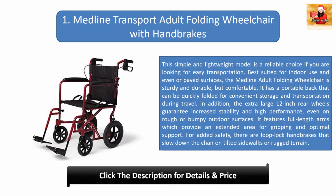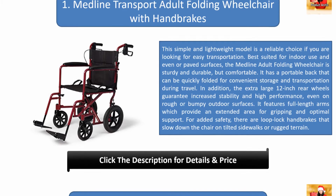In addition, the extra-large 12-inch rear wheels guarantee increased stability and high performance, even on rough or bumpy outdoor surfaces. It features full-length arms which provide an extended area for gripping and optimal support. For added safety, there are loop-lock handbrakes that slow down the chair on tilted sidewalks or rugged terrain.